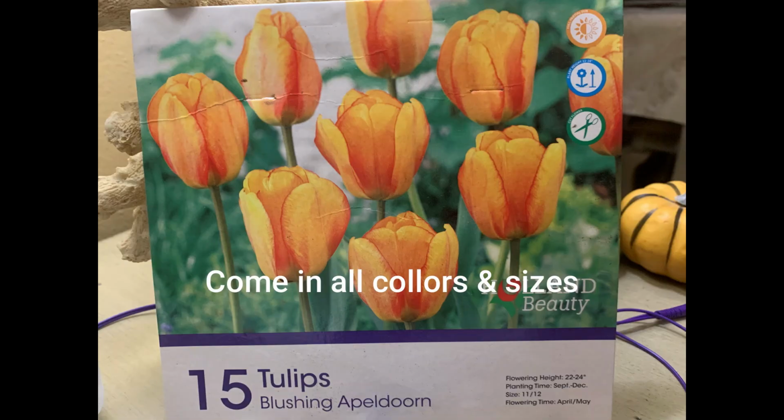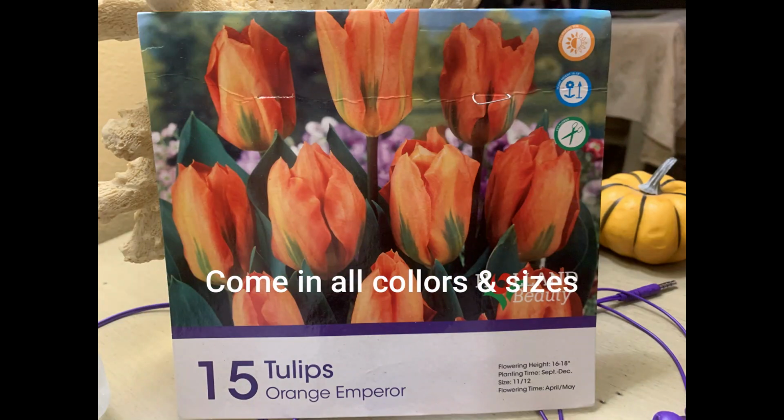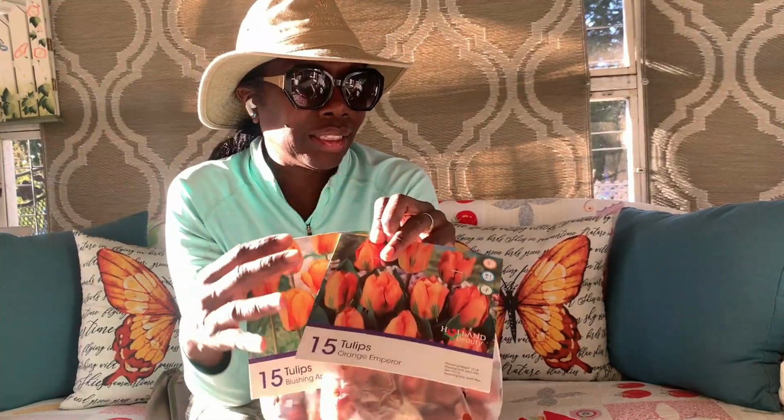First of all, tulips. This is a flowering height of 16 to 18 inches. You plant them now between September and December, and then the flowering time will be from April to May. There are 15 in each bag at Menards, and they're pretty reasonable. I will be putting these in a sunny location somewhere in my garden, but you have to put them in the fall in order to get the blooms in the spring. And this is something I am just amazed that people don't know about. But hopefully if you didn't know, now you know.